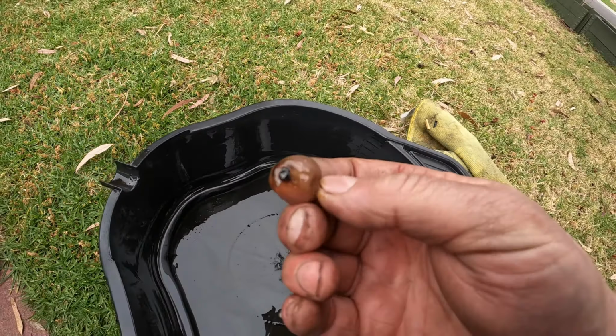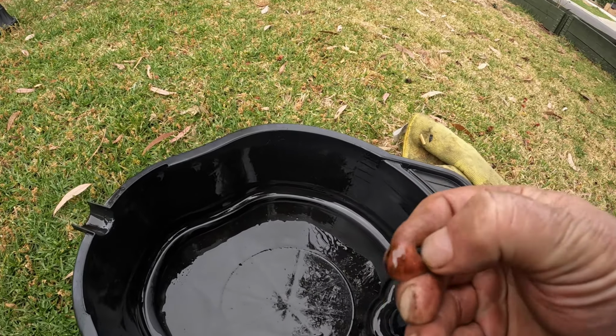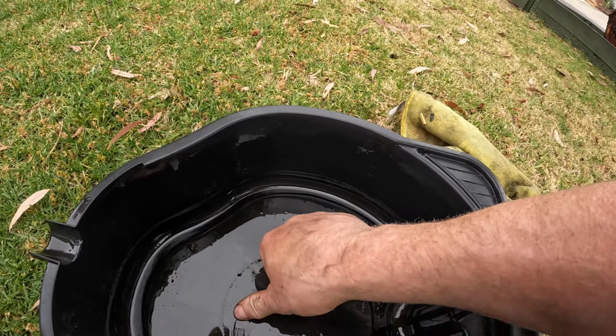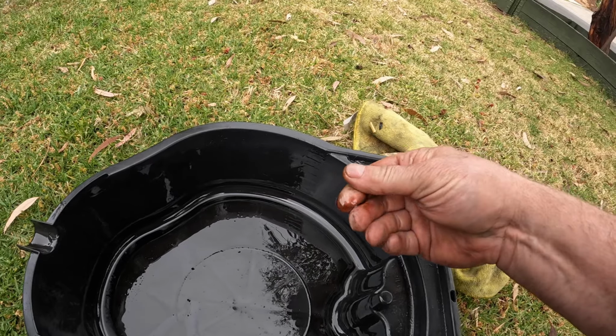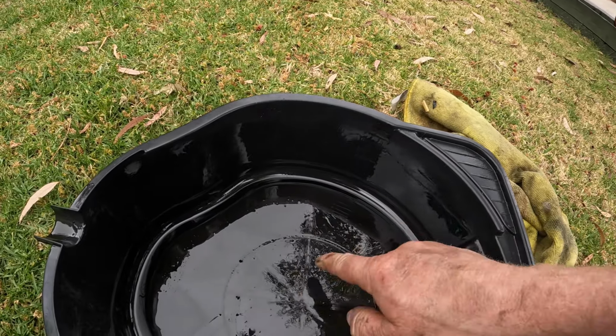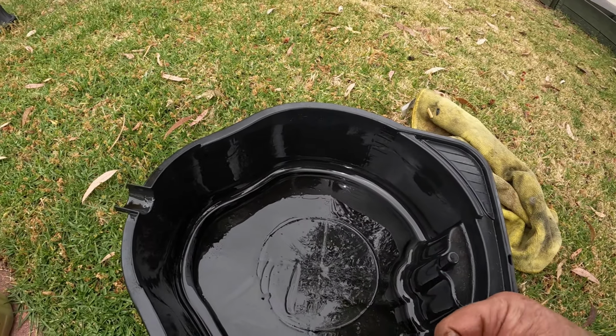See, there's a wee cruddy bit. Look at that. But it's not metal. It's like carbon. Yeah, most of it's probably carbon. It doesn't look like metal at all. If it was metal it would stick into your skin, but I think it's all just bits of carbon. Yeah, definitely. So that's good. The oil was clear enough coming out of there, so I'll clean that ready for the next oil change and put the waste oil away, and then we'll go and check the dipstick.